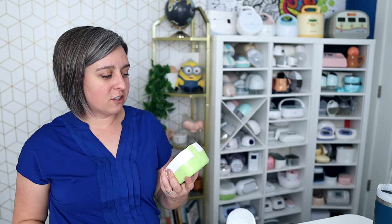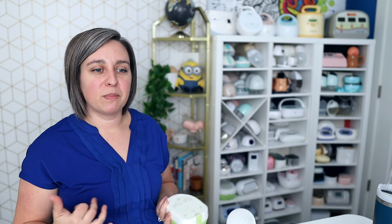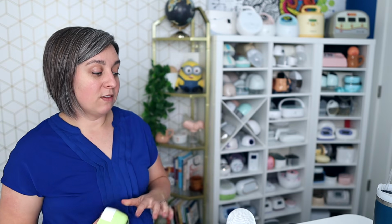Some other unique features, the Ardo Alyssa has a power pumping setting, right? So if you want to just be able to leave the pump on, let's say you're at work, but you want to get a power pump in, you can leave it on, push the power pump mode, and then it will come on and off every 5 or 10 minutes or whatever it's set at, and kind of help you power pump in the easiest way possible. Or even if you just take it off and set it down, the next time it turns itself on, you gotta walk back there and put it back on. So kind of an interesting setting there.